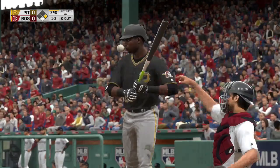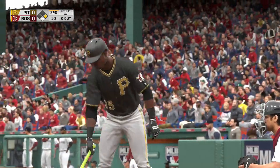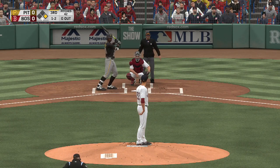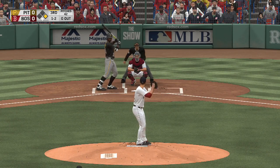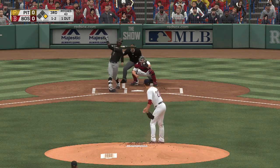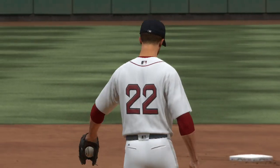Swing and a miss as he pulled the string on him. 1-2. Good job of making him chase that pitch down below the strike zone. That's where you want to pitch when you're looking for the double play ball. Oh, a fastball swung on and missed, and for the second time today, he's gone on strikes.